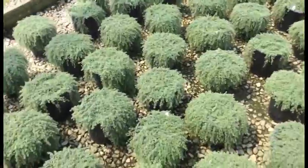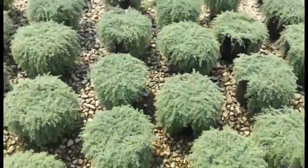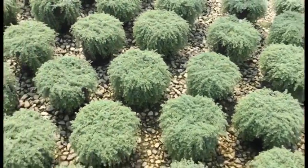And if this is something that you feature in your shop, you should really bring in the woolly thyme, because it just has a really fun texture and it goes perfectly with any of those miniature gardens. Woolly thyme, everybody.